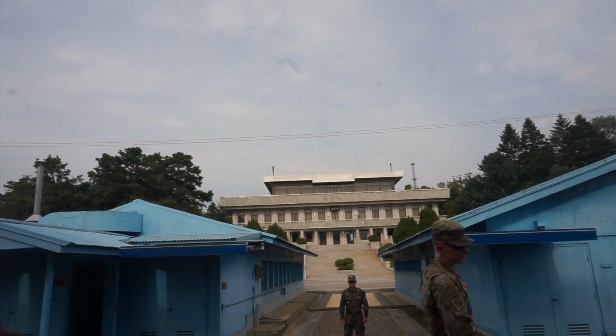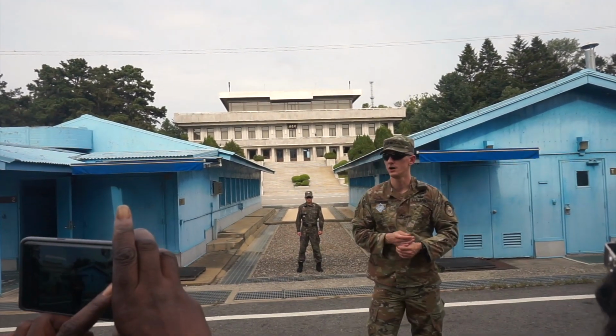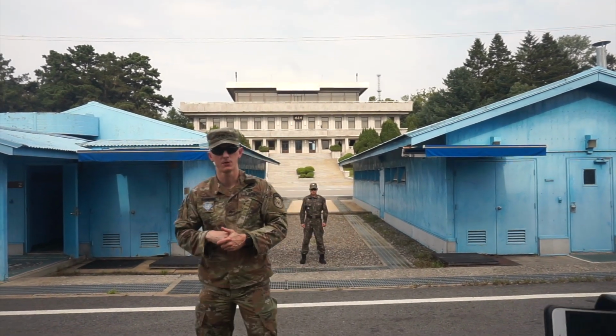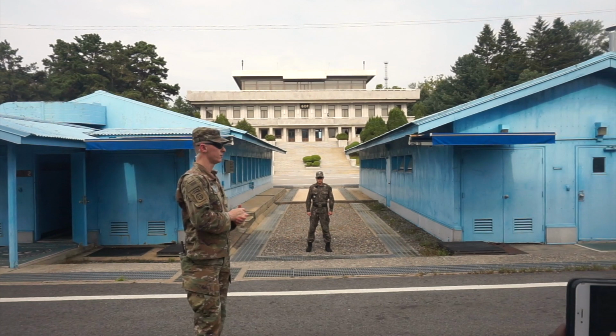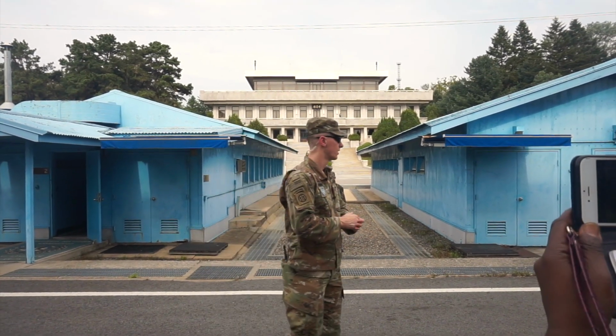This center lane right here between buildings T2 and T3 is where President Moon and Chairman Kim Jong-un shook hands during the Inter-Korean Summit of 2018. It's also where very recently President Trump and Chairman Kim Jong-un shook hands and crossed either side. That was about 2 months ago.